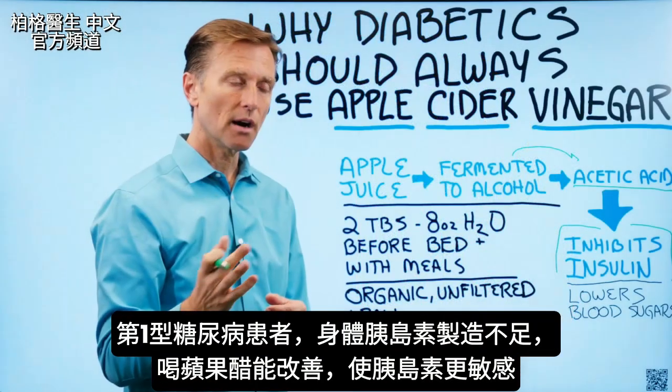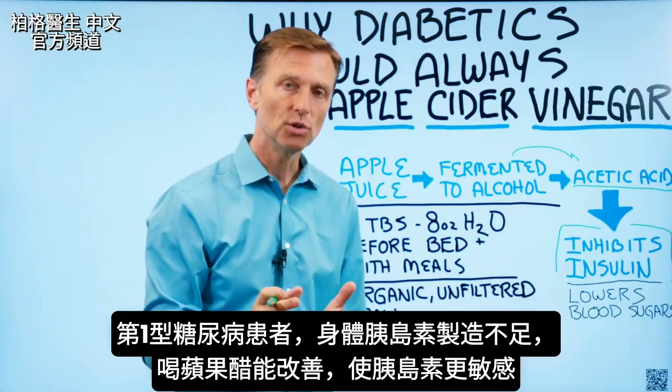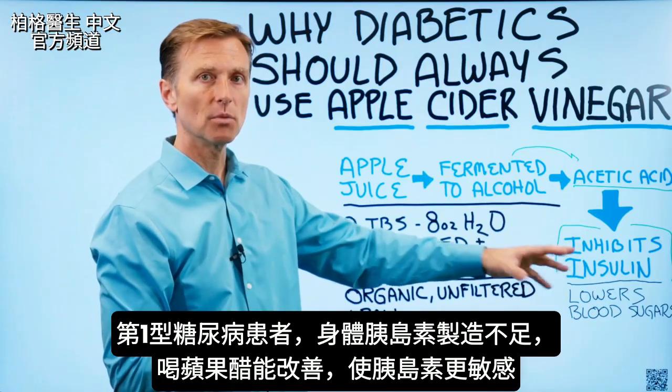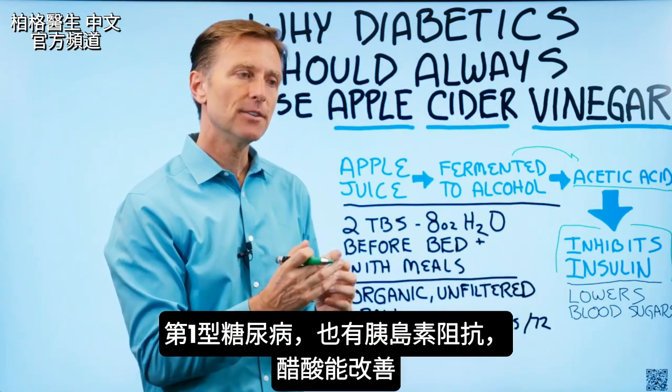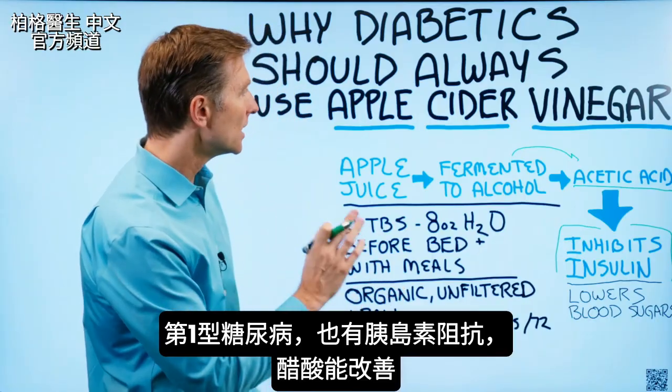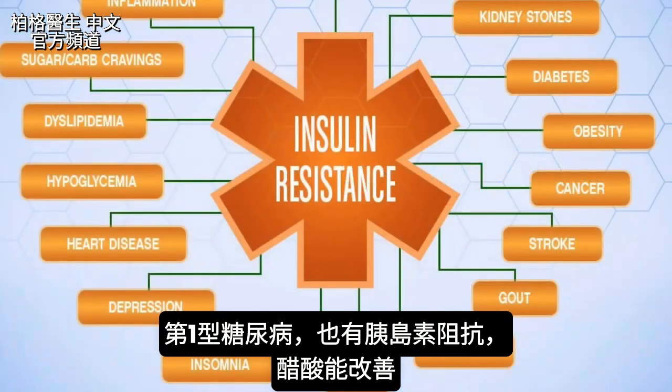Now, some of you watching are diabetic type 1, and you don't make enough insulin. This is still good for you because it'll make insulin more sensitive. If you're type 1, chances are you also have insulin resistance. So really, acetic acid improves insulin resistance.